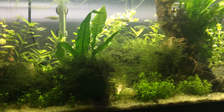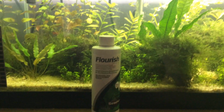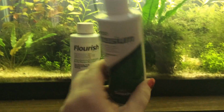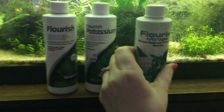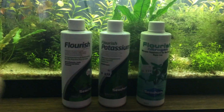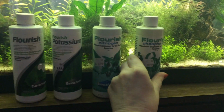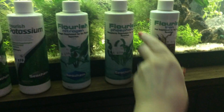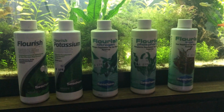Another thing that I started on this week, I had been, up until now, just using Flourish. This week, I'm adding potassium. I'm adding nitrogen. I'm adding phosphorus. And I'm adding iron. So this is the full regimen.